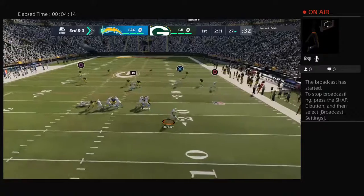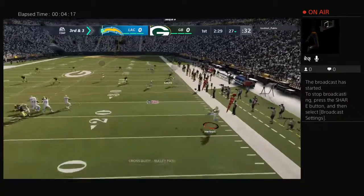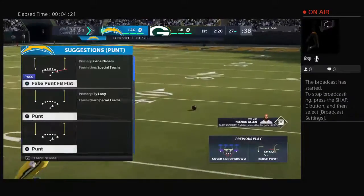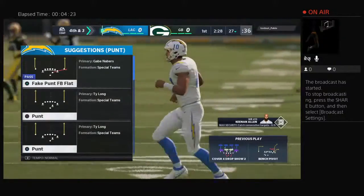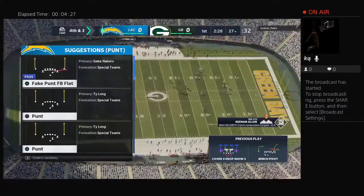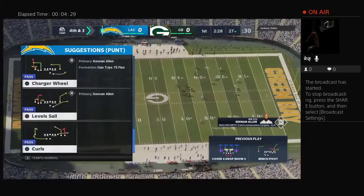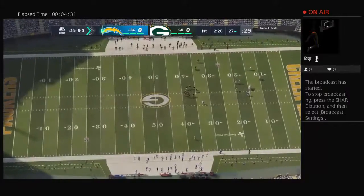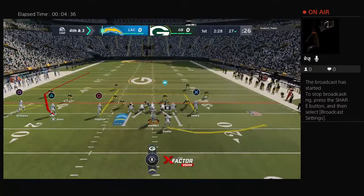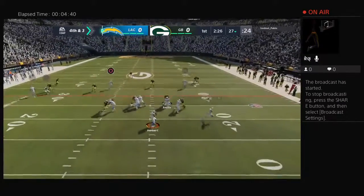A shotgun snap for Herbert, eluding the pressure right. And that is incomplete. But that was an interesting look there, because as soon as he got outside the pocket, I thought he was going to take off and run for yardage. But what often happens now with these quarterbacks who can move, defenses want to try and keep bodies in front of them. And I think that discouraged him from taking off and made him try a pass downfield that fell incomplete. They're going for it.